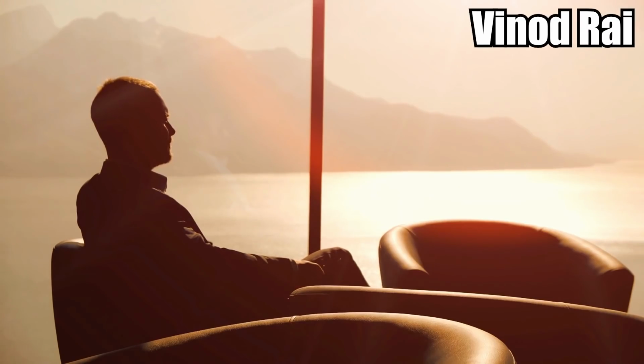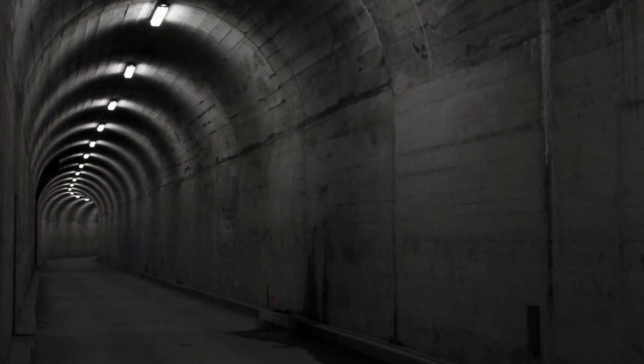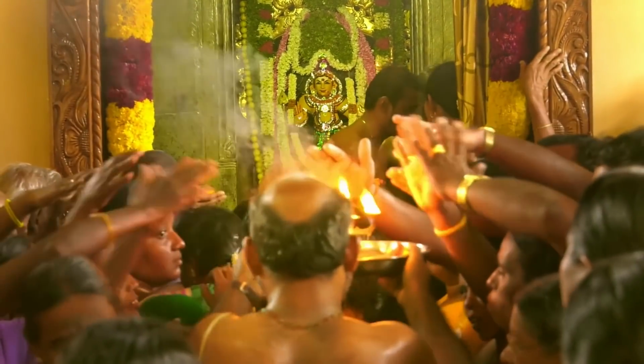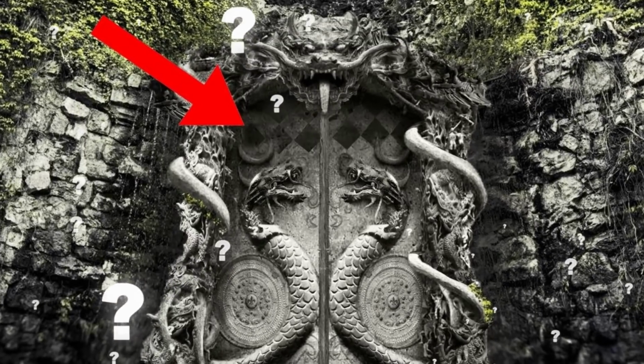Auditor General Vinod Rai challenged these superstitions in 2015 when he claimed that Vault B had been opened numerous times since the 1990s without incident, but it remains closed in accordance with the wishes of devotees, temple officials, and the royal family. What do you think about this mysterious door?